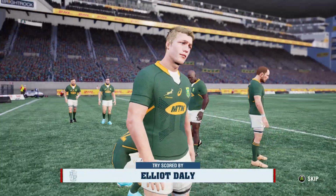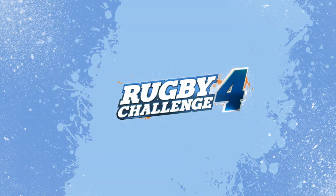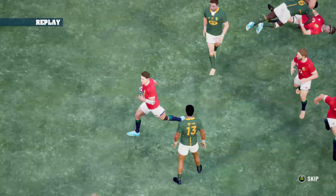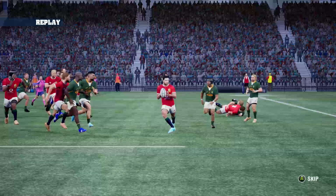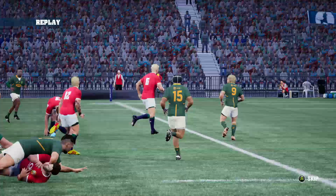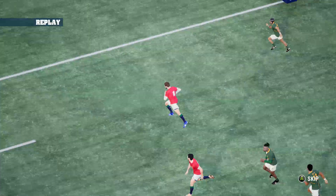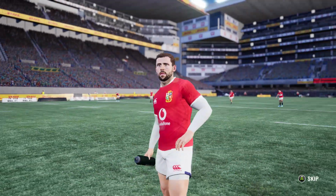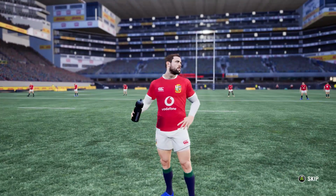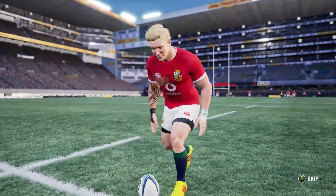5-0, the first points of the Test Series is in, and Elliot Daly, who started his tour in poor form, has come up trumps now for the Lions. Match-winning tries earlier in the series. This time, he gets the game underway. Robbie Henshaw has been fantastic as well. Great link-up between the forwards and the backs, and Elliot Daly finishing on their left wing. Crucial start.